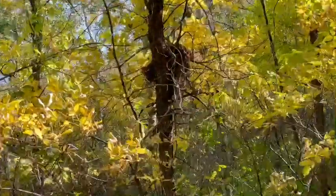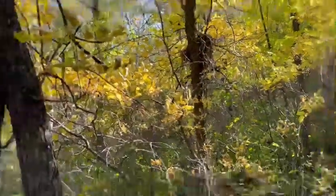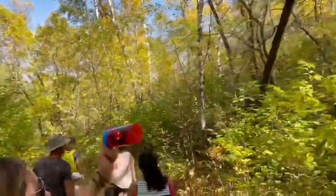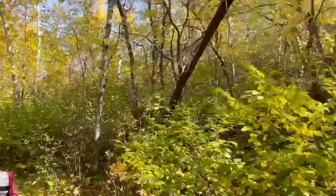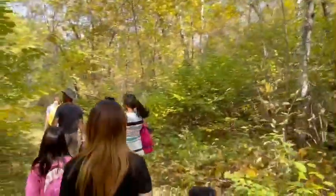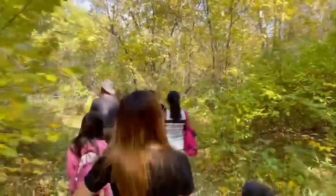Maybe there will be another one. You see it? Up on the tree there's a nest.